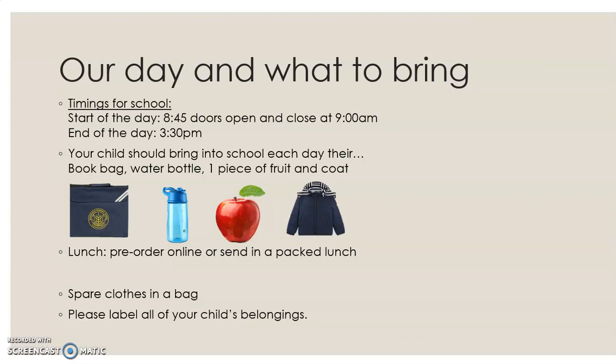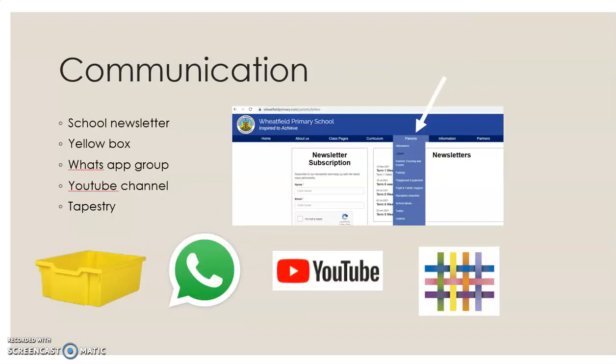Please could you also send in a plastic bag with some spare clothes in for your child in case they have an accident or if they get wet outside playing in the forest, for example. And also please label everything, as it really helps your child to be independent with finding their belongings.